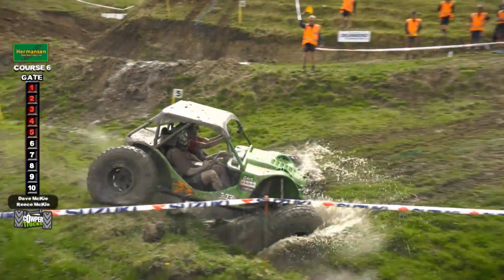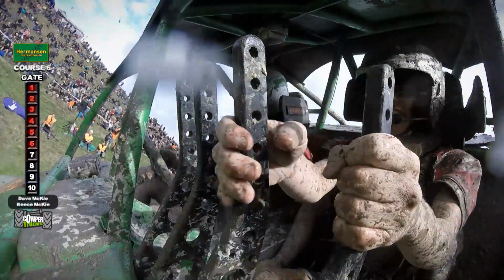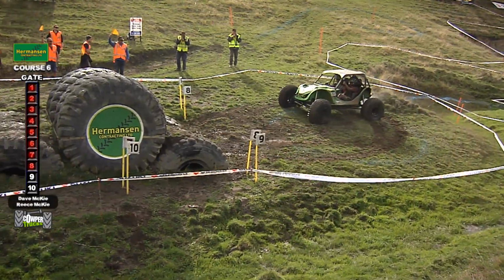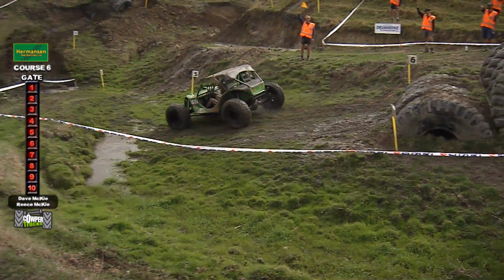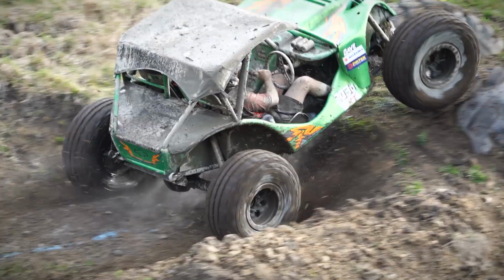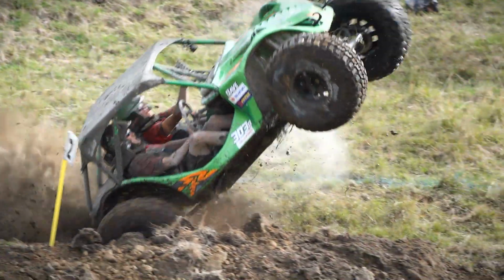Here we go. Is he going to line up the tyres? Is he going to get the job done? Are we going to see a perfect run here? Whoa, and he just squeaks over. So far, so good for Dave and Reese Mackay. The crowd are going to go nuts if they can do this. They can do it. First perfect run. Hermie, get out the $100, mate. Dave has done it. Have a look at it on the replay. Look at the punishment the truck and the drivers and the occupants take here.